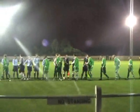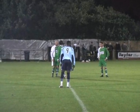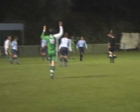After 3 wins on the spin, Thamesmead were at home to face a tough test against league leaders Brentwood, and after the pleasantries were out of the way, the game got underway. Go on, Thamesmead! With both teams battling well in the opening stages, Thamesmead thought they had taken the lead on 14 minutes when Smith struck home, only for the linesman to spot an offside.